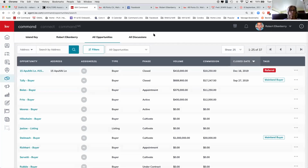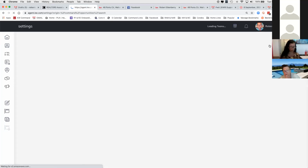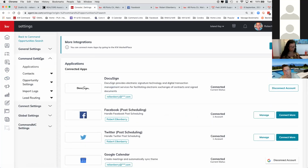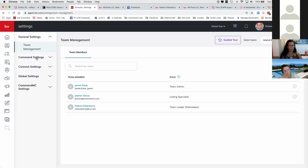So the other place that I think is of note is in settings. As a team member or rainmaker on a team, you'll have command settings. It's under general settings, team management. So all teams get to set up their admin, their listing specialist, their rainmaker, right? You can add a team member here. This will send a note to your MCA.